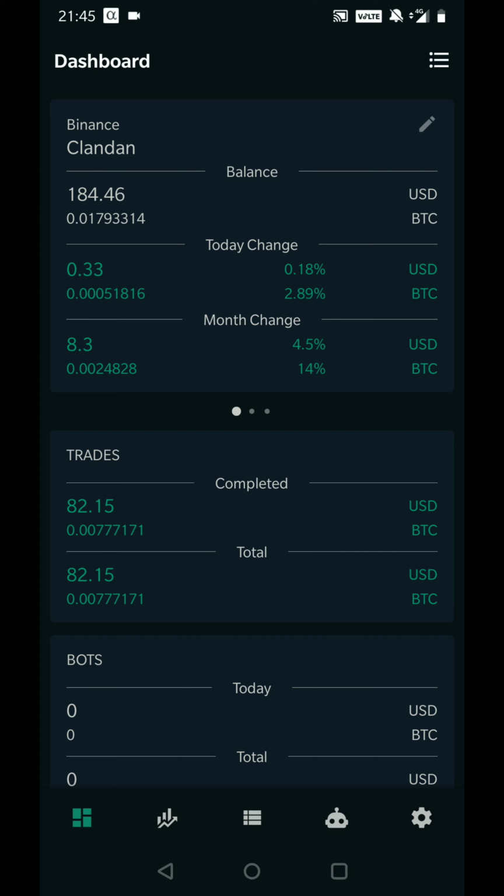So what I did was to set myself a challenge, just a bit of fun really, to see how far I can go to get to 1 Bitcoin. So at the moment you can see that the $184 that I've got translates to about 0.017 Bitcoin. So I just thought I'll play a little bit of a fun game and see how far I could get trading up to 1 Bitcoin from this current amount of Bitcoin that I have, which is 0.0179.